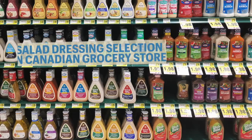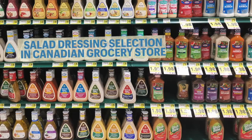Now be aware that not all soy sauce is made the same. Think of it like salad dressing. You can get yourself an Italian salad dressing and you might have one that you like more than another one because maybe it's sweeter or maybe it has a more vinegary taste to it or maybe it has some kind of herb in it that you really like.